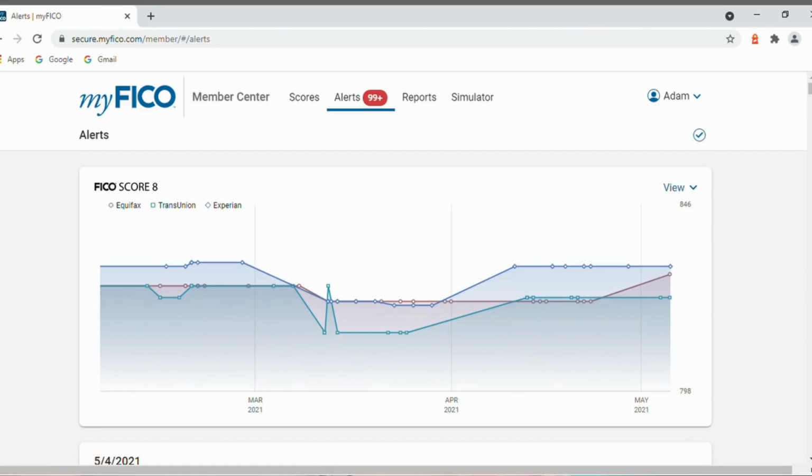Now, even beyond seeing what the scores are today, you can see a little trend line here. It's a little difficult maybe to see what's what here, but essentially all three of the lines that you see represent one of the major credit reporting bureaus. You can see that there was a little dip, and then I am essentially right back to where I was 3 months ago.